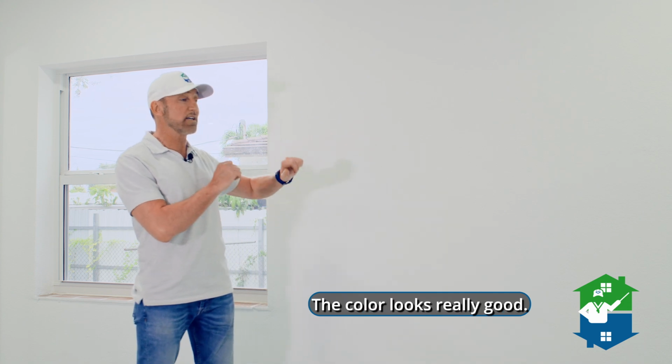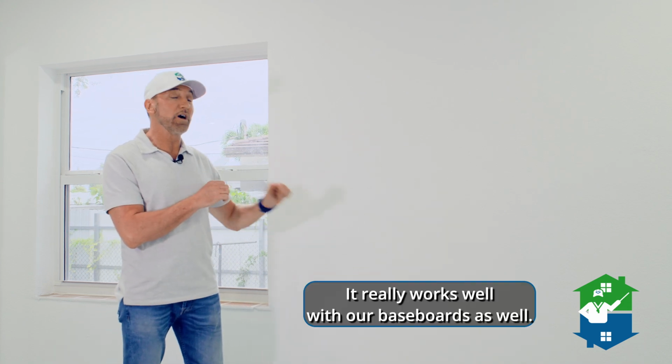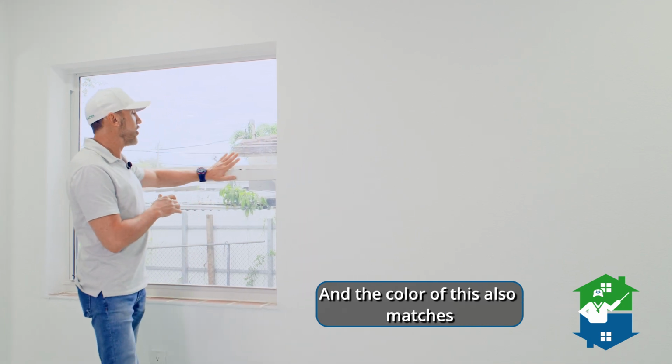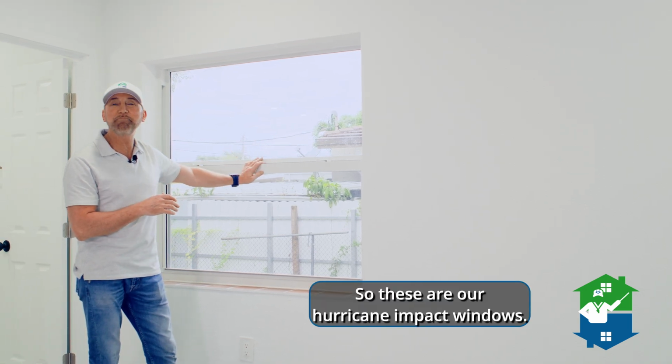They came out really nice. The color looks really good. It really works well with our baseboards as well. And the color of this also matches and blends in with our new windows. So these are our hurricane impact windows.